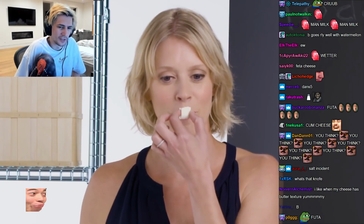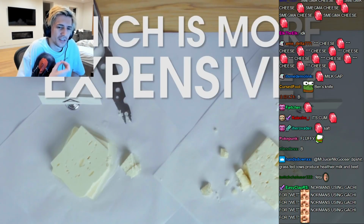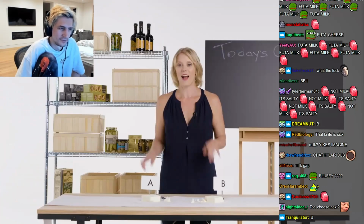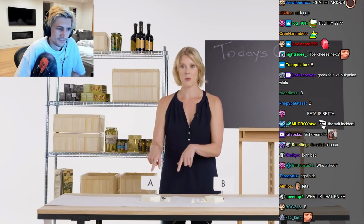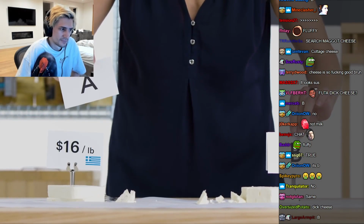I like when they're fluffy. Olives. And it tastes totally different. I like when the feta is kind of hard but fluffy. I definitely think that this is the more expensive one. Real feta, real sheep, real goat milk costs more, I think.